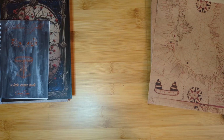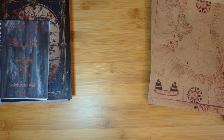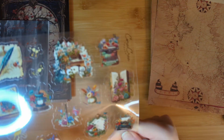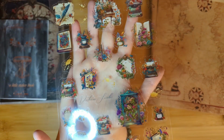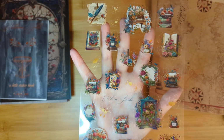Just different vintagey looking things. Oh, here's a typewriter up here. Just random things. It looks like all of the items have florals around them. It's stamped CoraCreaCrafts right up here in the top corner. Here's another typewriter with florals, and inks. It goes with her writers and authors book box from last year that I have. Just different tools and writing implements, writers and authors, artists.